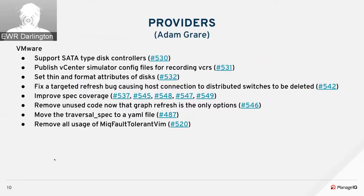We published the vCenter simulator config files. So if you want to record your own VCRs, it's easier to do that. You just pull those down and drop them onto any vCenter 5.5, and it'll become a VCR recording simulator. We set the thin and format attributes of the disks. That was something that the Rev team added to the core schema, and so we're setting them in VMware as well. We fixed a targeted refresh bug when you were targeting a distributed switch.